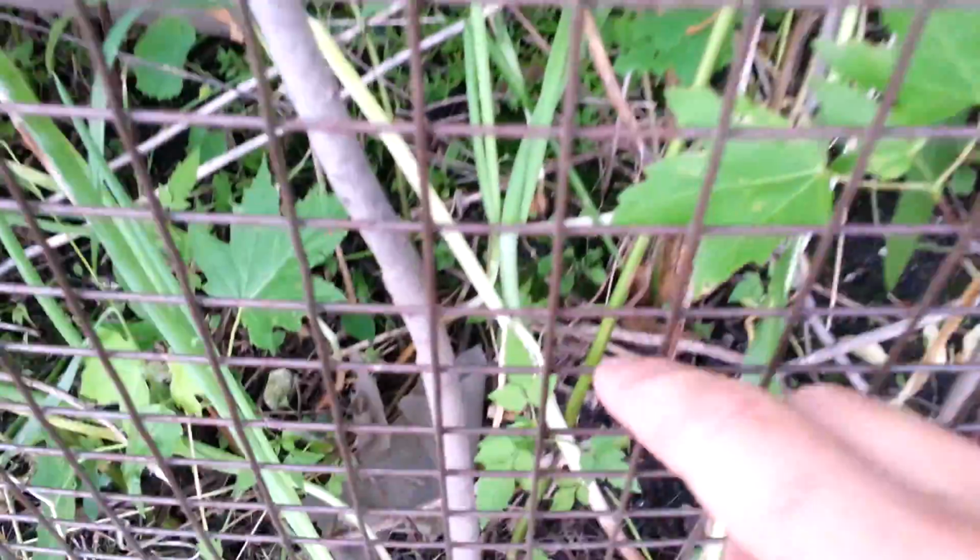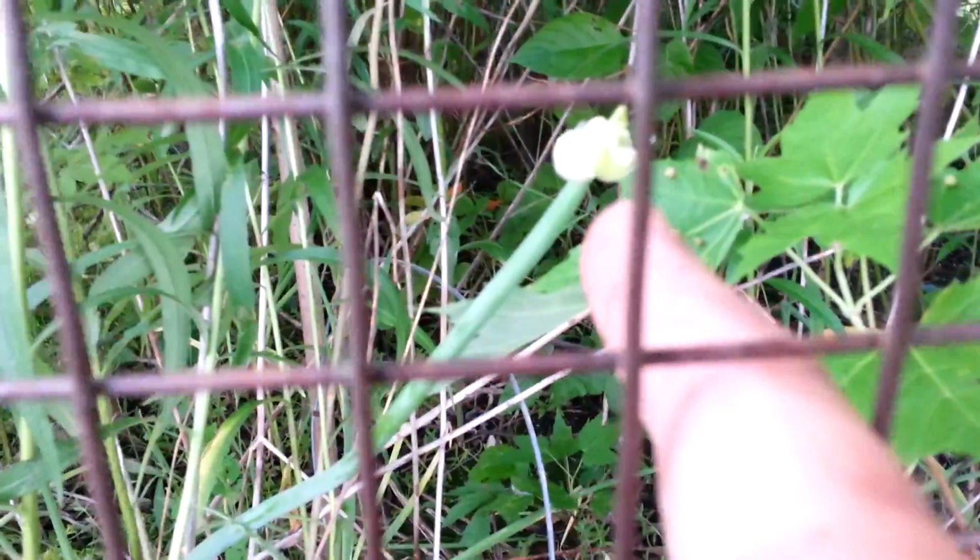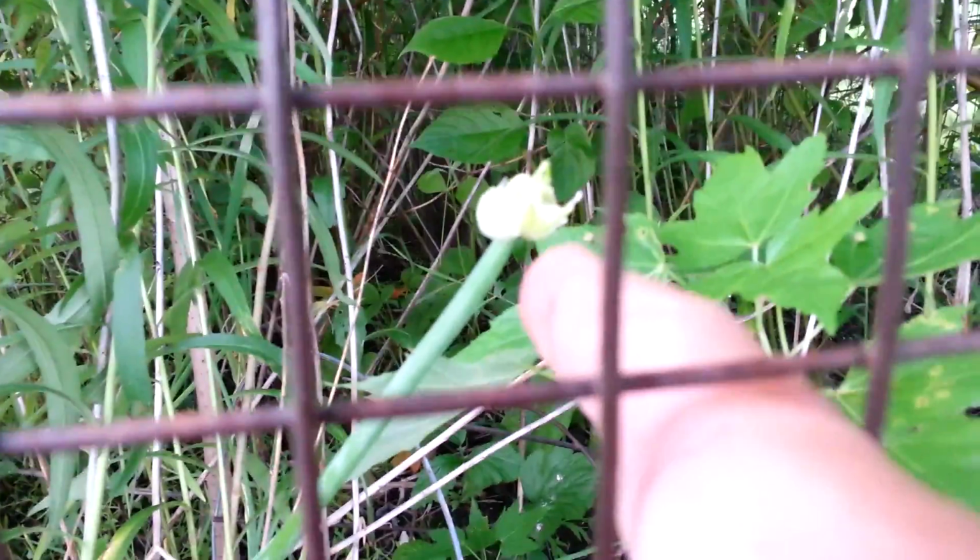And here's some of the wild onion. I've dug up a bunch of this wild onion, and you can see one of the stalks right there, on the other side of my finger, and it comes up, and it's got this little cluster of bulbs right here, right at the tip where the flowers are. And you can see there's another one here. Now these are the ones that I didn't get. There's a bunch right in here that I've already dug up.